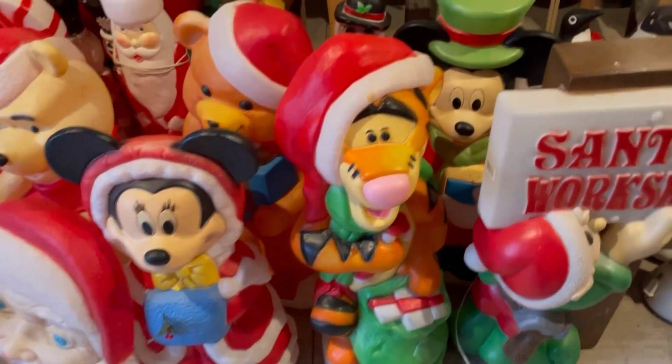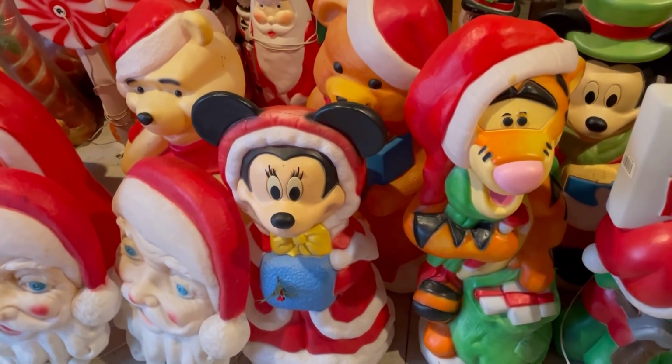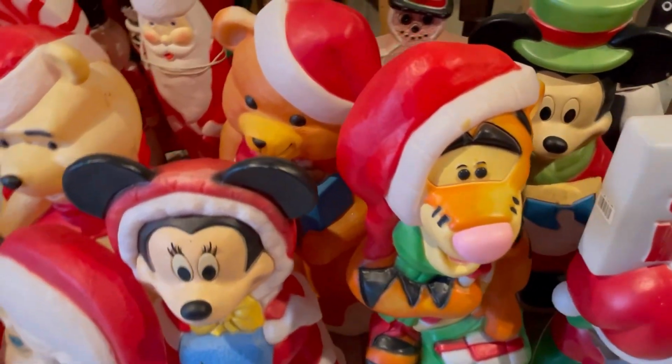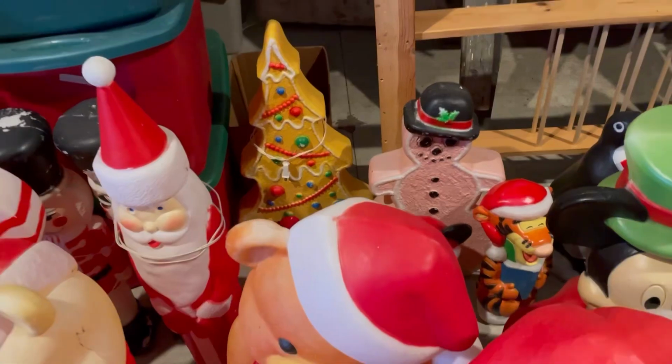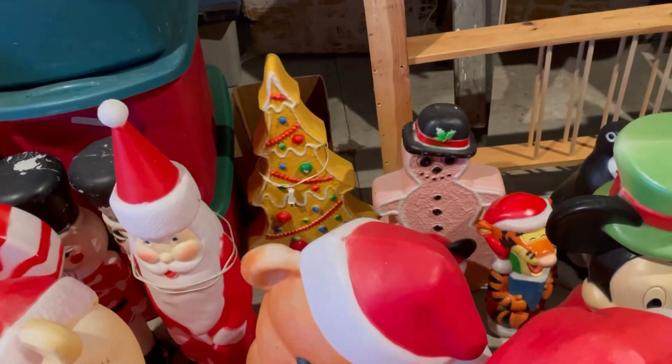I would say the Mickey right there and the Minnie right here, you're probably looking at the 75 to 125 range. The Tigger, probably 100 to 125. This bear is probably about a $45 one. Hopefully this gives you guys some great understanding of, if you do run across these at garage sales or yard sales, kind of what they're worth and what they can sell for.